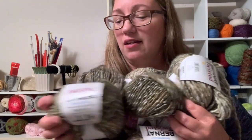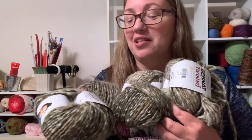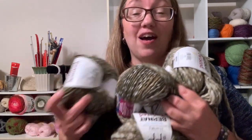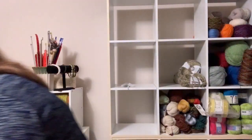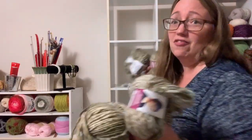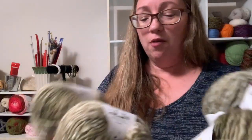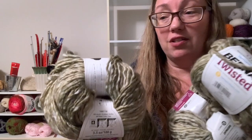Bernat Twisted, Chocolate Twist is the color. Who doesn't want a sweater called Chocolate Twist? It is a super bulky, 80% acrylic and 20% wool. So I have all this. Oh, this one's not the same colorway. I've got 2 different colorways. So this one, oops, I have yarn falling everywhere. I've got about 6 balls of this. A couple fell on the floor. And what color is it? Tan Twist. So hopefully there'll be enough to do a sweater out of this too. I have such a hard time resisting sale yarn.